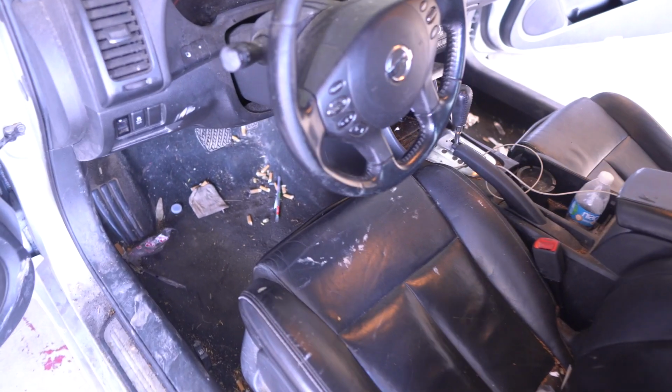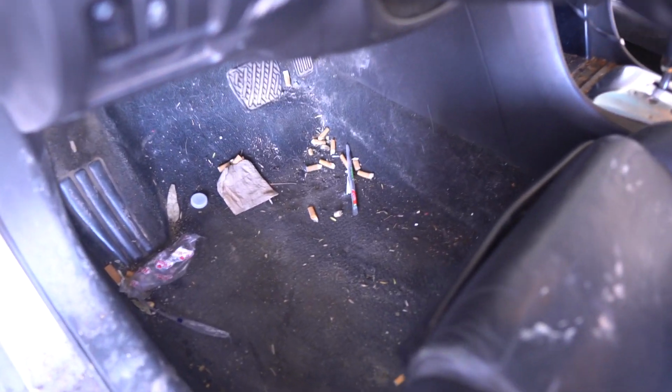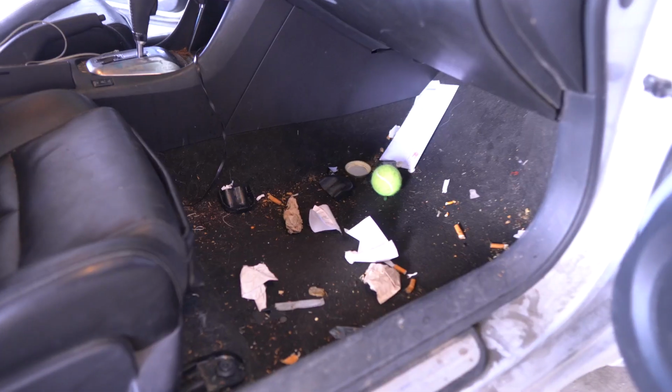All right, as you can see, guys, this car is a total disaster. There's trash and cigarette butts everywhere. It literally has been used as an ashtray, so you could only imagine the overwhelming smell of smoke.